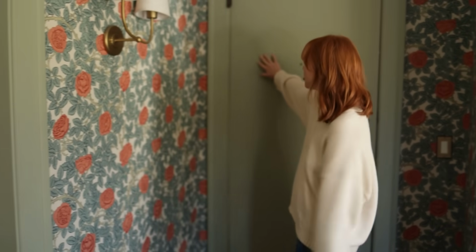So another thing that I love about this home is it has a ton of original trim.